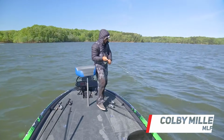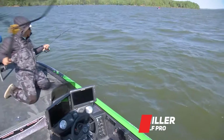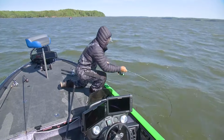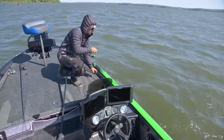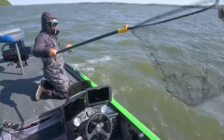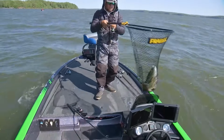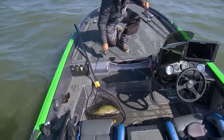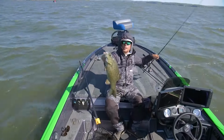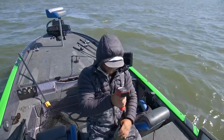Cole's out number 3. Come on, girl. Please pin it in. Please come here. Please don't jump. Don't jump. Don't jump. Don't jump. Yes, sir. There's the kind we need right there. There's a 4-pounder. About a 4.5-pounder.